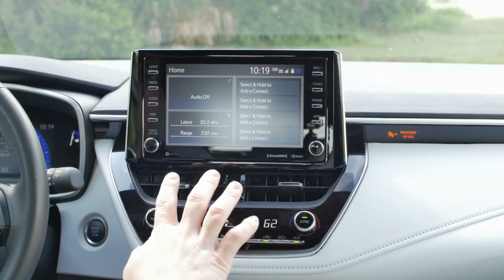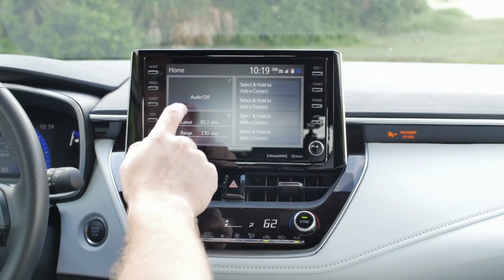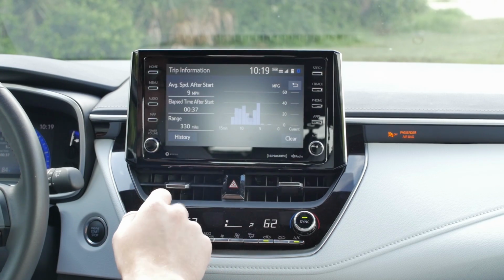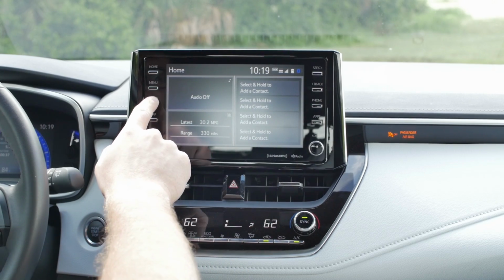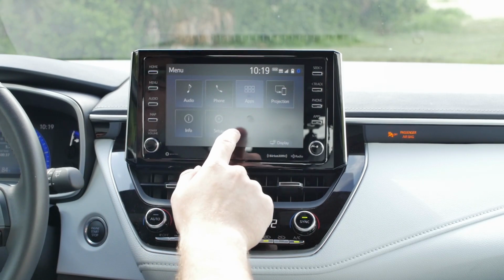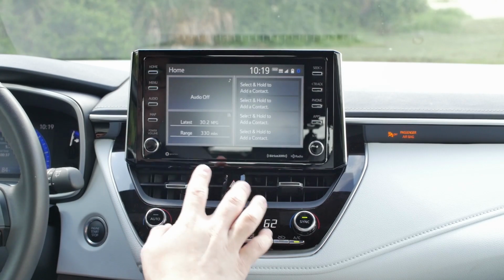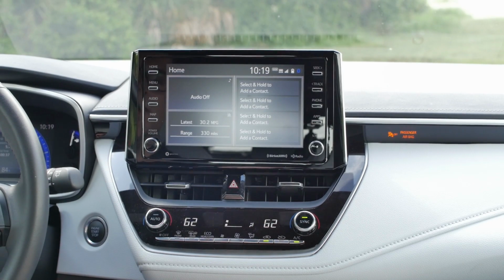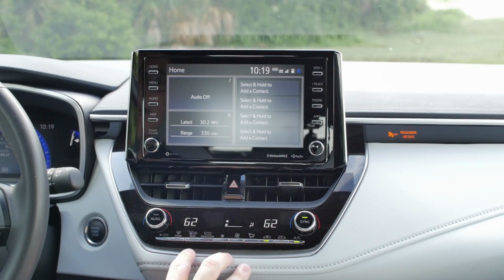If you have an Apple device, you will be able to run CarPlay and you'll have maps that way. But if you'll notice, like I click on stuff, it is a little bit laggy to start getting to stuff. So yeah, not my favorite system at all, but it's very easy to use, very simple to understand, just a very basic, easy touchscreen. And I like that this is standard on almost all Corolla trims. Down here, you have the dual zone automatic climate control. That's also very easy to use.